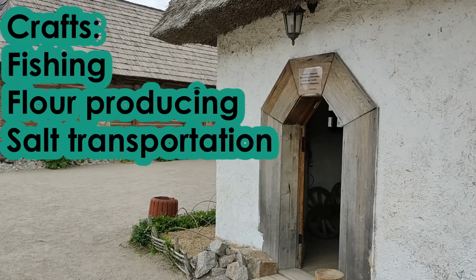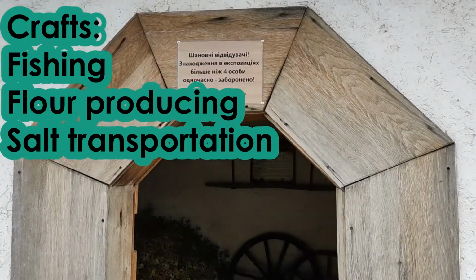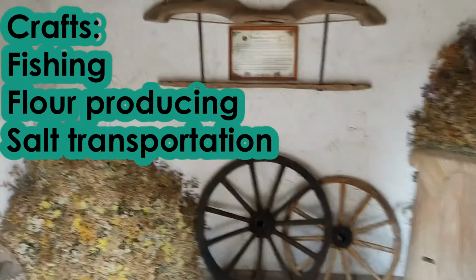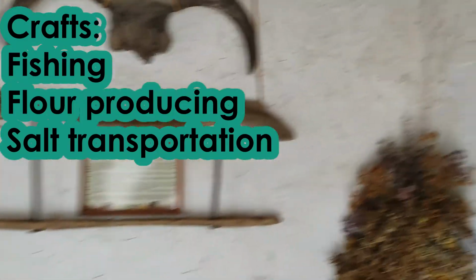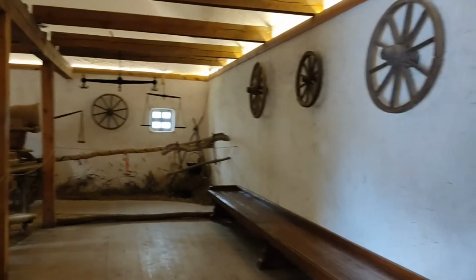Sich was the capital of the Cossack lands. About 4,000 people lived here, except women. They were not allowed to live on the Sich. But the Cossack army amounted to 50,000 warriors, and they lived on the nearby lands and had families with children.